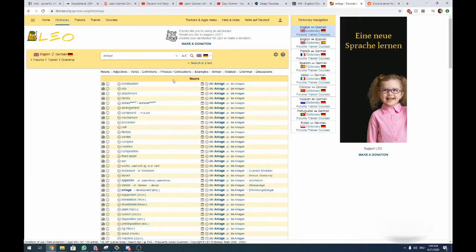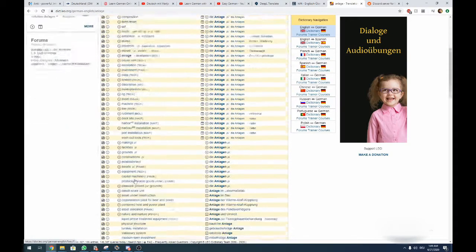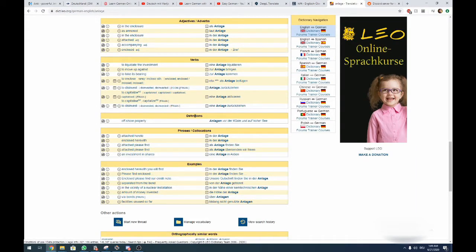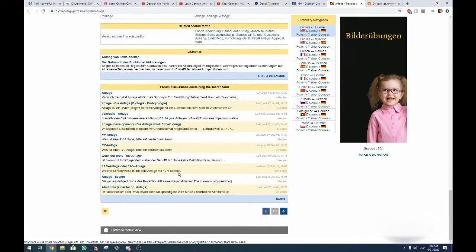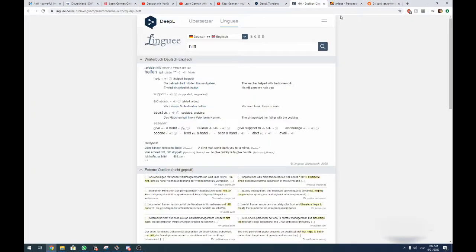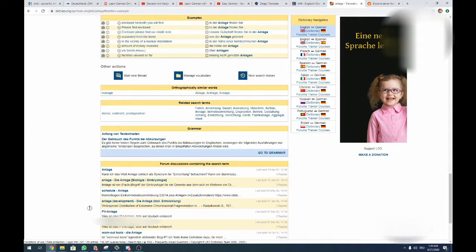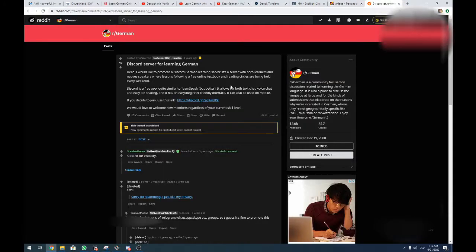So this is a noun, so you have the gender, and then how to make the plural, and the translations, and you have it as an adjective, as a verb, and definitions, and phrases, and examples, and some grammar tidbits. Whenever you encounter a word, you throw it into Leo, you throw it into Linguee, and you will find out how to use it and what it does. Not much to say about this. It's a dictionary. Good luck.